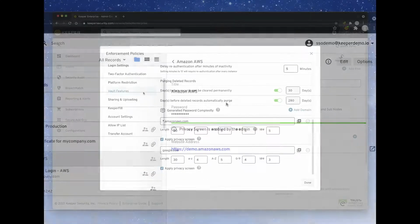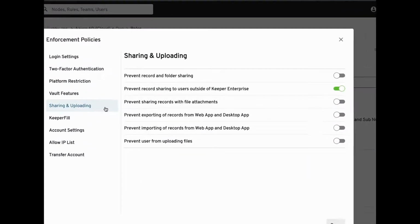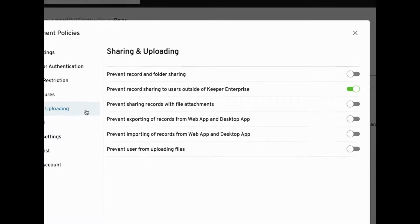On the sharing and uploading screen, admins can control whether or not this role is able to share records. Sharing can be completely restricted, or it can be restricted to certain users. Record sharing with file attachments can be restricted, as well as uploading attachments to records. Exporting of records from the web app or desktop app can also be restricted.